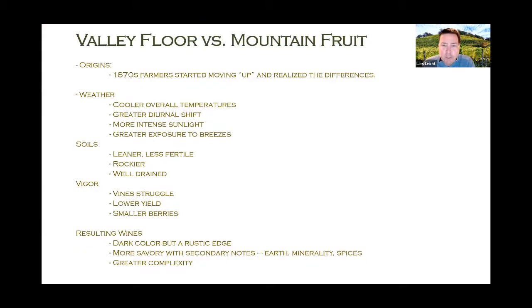Then there's, of course, my little cheat sheet, so I don't have to look down at my notes too much. But just to remember things like the concept of mountain fruit in Napa Valley really started in the 1870s, long before Prohibition and phylloxera were really on the scene and creating a jam. The wine growing business was booming, and farmers said, we got to plant more vineyards. And they said, well, let's move up. And they started moving up into the hills, and they realized it was a real pain.